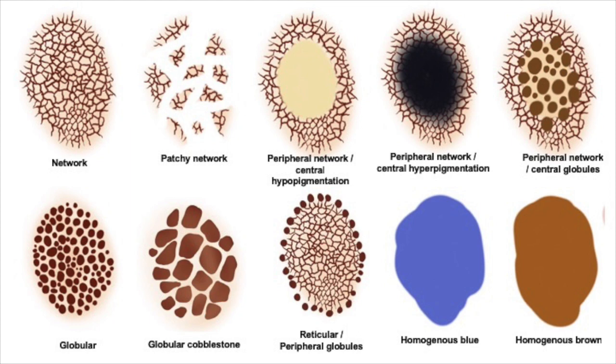It's the network nevus, the patchy network nevus, peripheral network with central hypopigmentation, peripheral network with central hyperpigmentation, then peripheral network with central globules, then the globular pattern, whether it's round to oval globules or cobblestone globules. Then you have a network pattern with globules at the periphery, homogeneous blue, and homogeneous brown. Those are your benign nevus patterns, right?